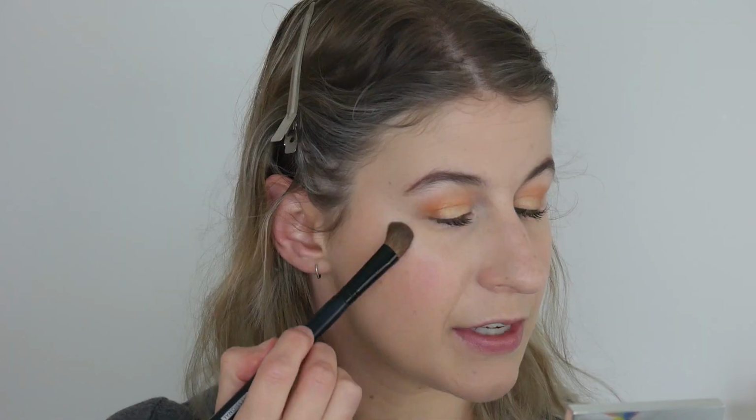And then we are back to the same XO Beauty highlighter. This is not super intense, it just gives a nice glow.